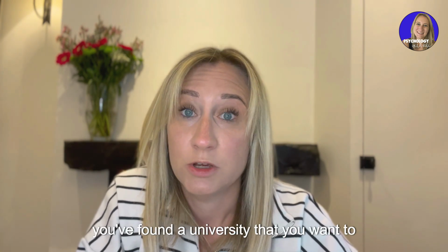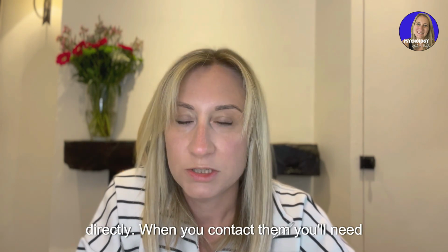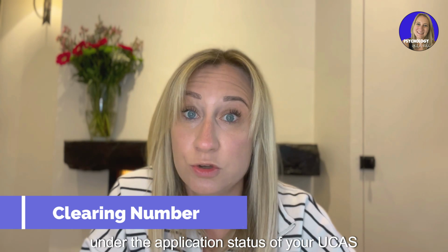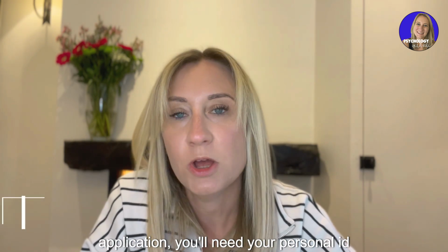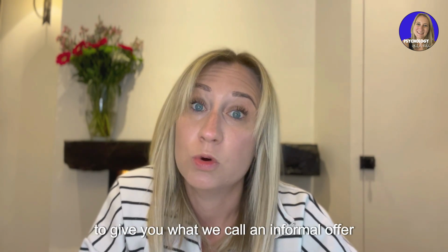Once you think you found a university that you want to apply to, you'll need to contact them directly. When you contact them, you'll need your clearing number, which you can find under the application status of your UCAS application. You'll need your personal ID from your UCAS application and your results. From this, they'll be able to decide whether to give you what we call an informal offer.